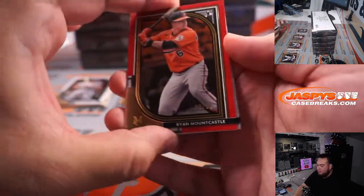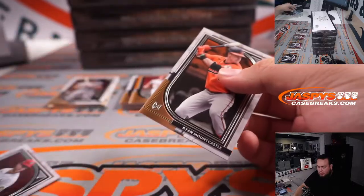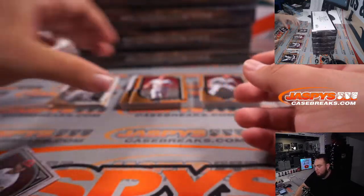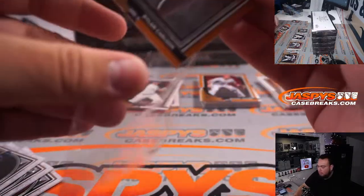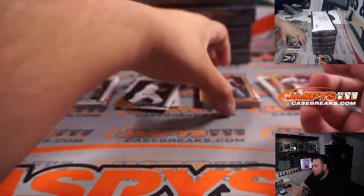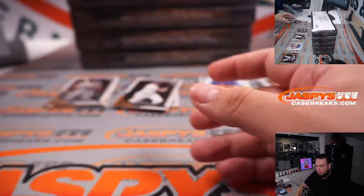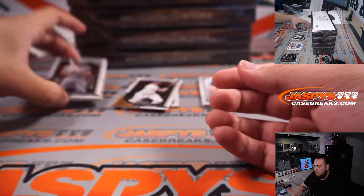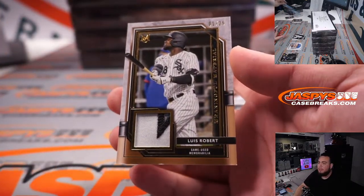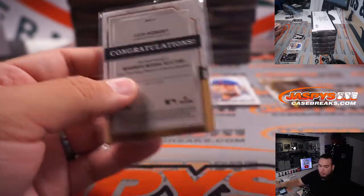Here we go, first box. Ryan Mountcastle to 50. Ryan Mountcastle again, and Trea Turner. Dylan Carlson, rookie. Rendon, Kilaroff, Lindor. All right, first one we got is a Lubov little patch to 25, card number 1/25 gold for the Chicago White Sox, and that is Josh to start us off.